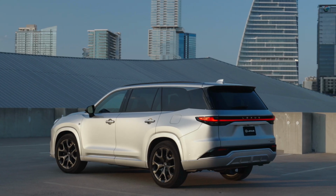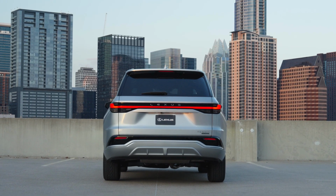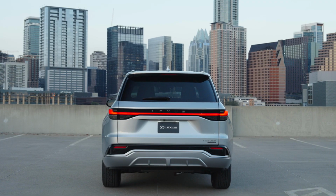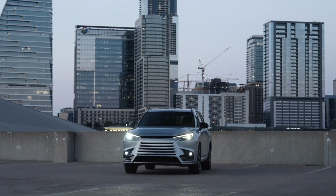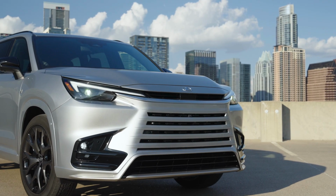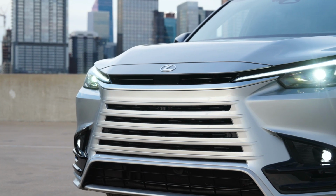There are a number of models out there for the TX, of course, as I mentioned earlier. The TX 350 you could get in front wheel drive and all-wheel drive. If you're getting the TX 500h Sport Performance Direct4, it's all-wheel drive only. And there's a TX 550h+ Direct4, all-wheel drive only.